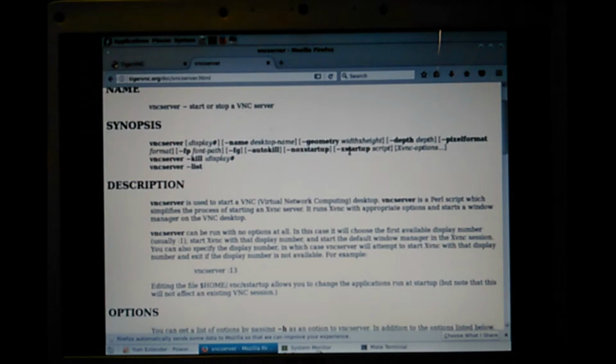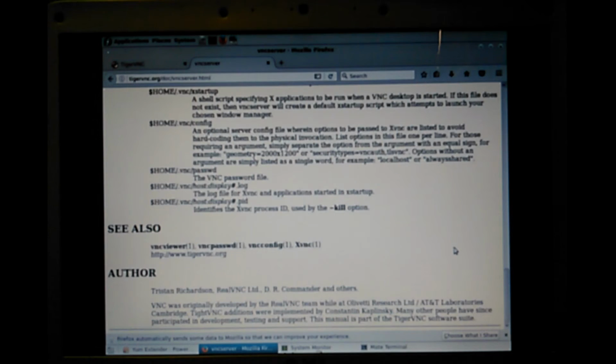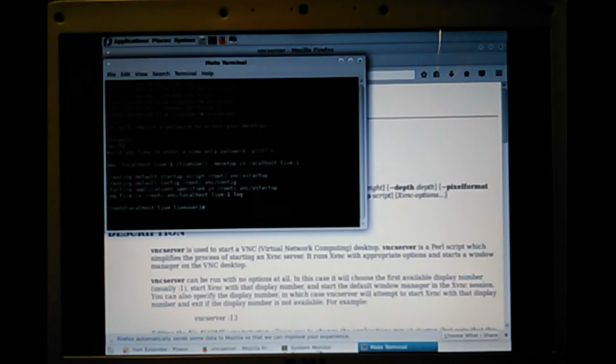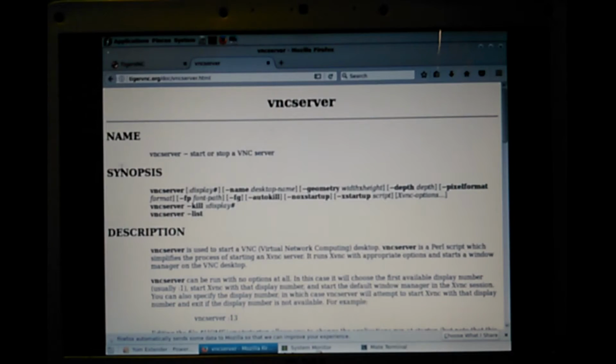Oh, X startup. What does X startup do? Run a custom script, besides the normal one. Okay. There's not going to be any connections, but let's see. Okay, there we go. Usage, server geometry. That just kind of gave me a list of commands, really. This VNC server is used to start VNC server. It simplifies the process. It runs XVNC with appropriate options and starts a window manager on the VNC desktop. So it should all be up and running.